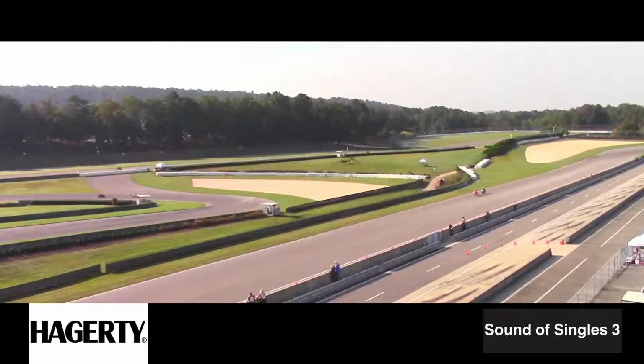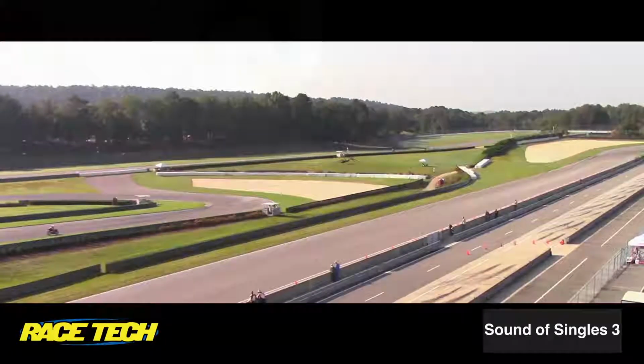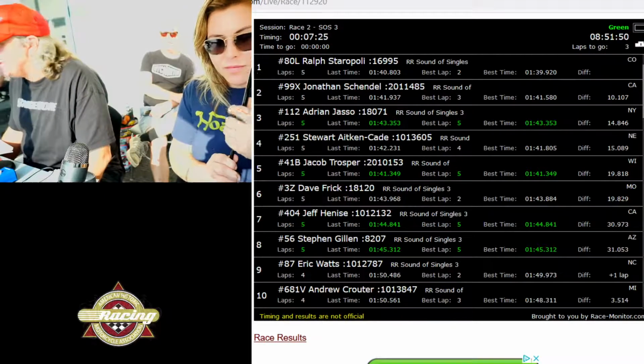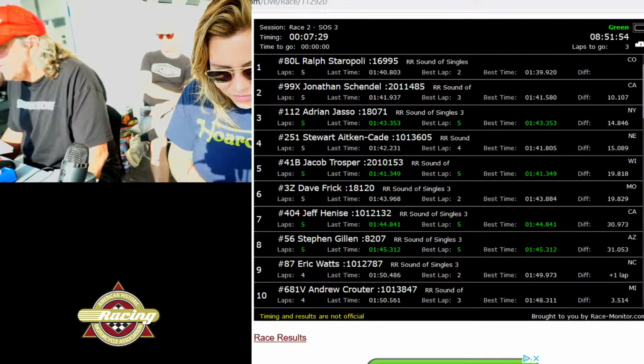As those guys are going to start working their way through some lap traffic, we're going to see how that's going to work out for him, if Jasso's going to be able to hold on to that third place position, or if Atkincade's going to be able to use the slower traffic to his advantage. Still a lot of laps left to go in this one as Atkincade is right on Jasso's tail section as they drop down into turn number 5 here on this next lap.